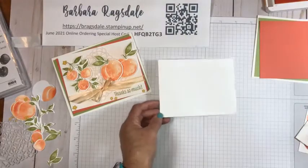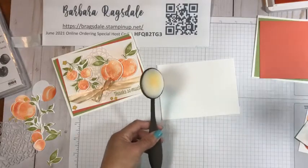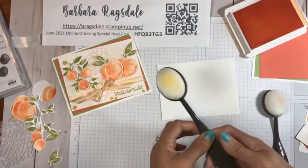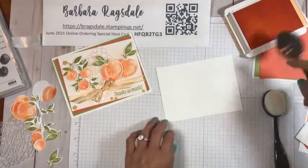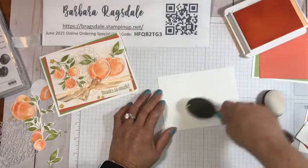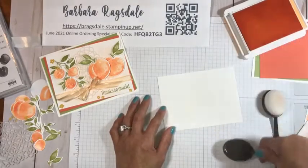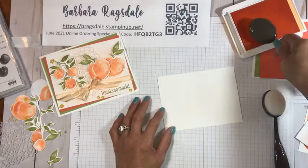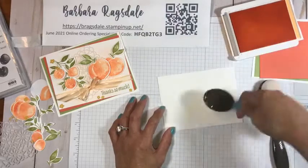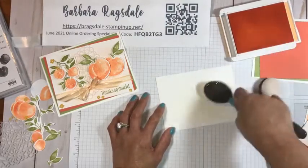Okay, so what we're going to do is I have this piece of Basic White. I'm going to be using our blender brushes. I'm going to be using Pale Papaya and also Calypso Coral. Okay, so on our Pale Papaya, I'm just going to start. I don't know at some point when y'all start to see color on there, but all I'm doing is taking the Pale Papaya and the Calypso Coral. It's kind of light over here on my end. There we go.